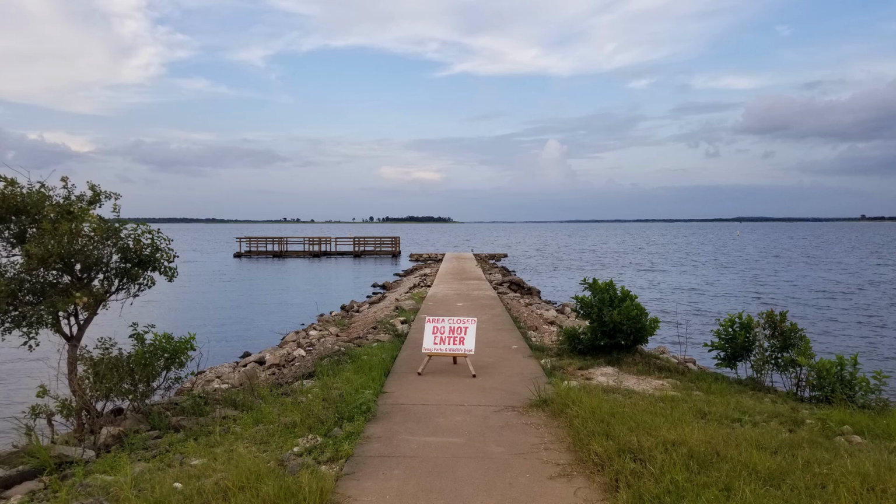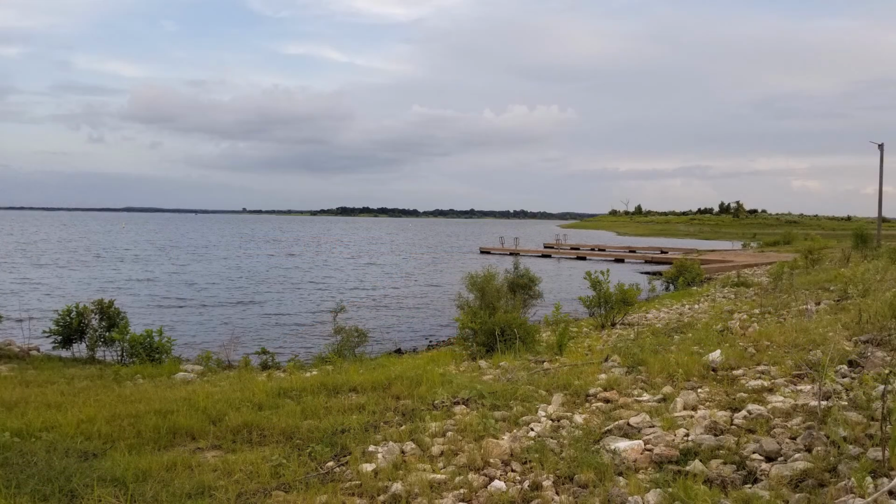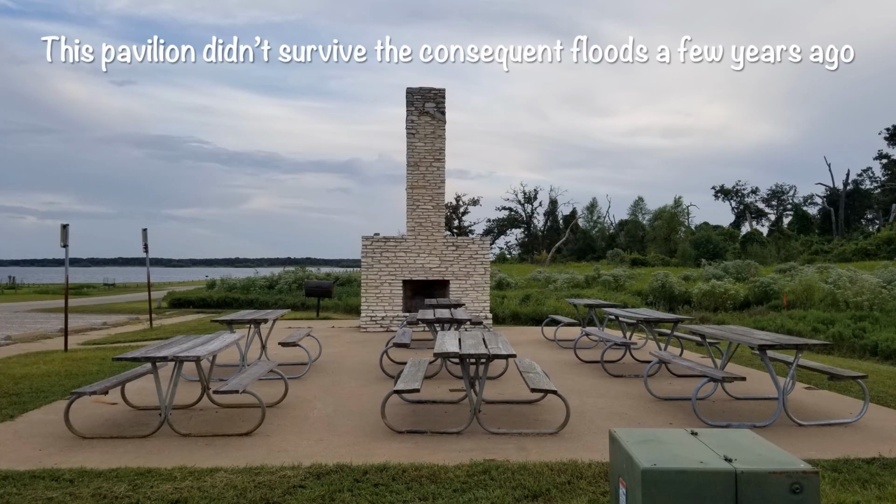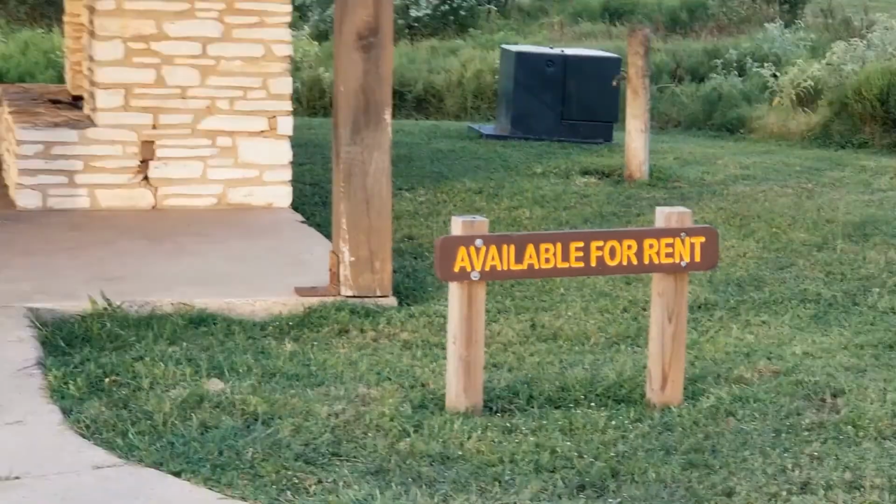The jetty and the fishing pier are closed right now due to the subsequent floods that they've had. There's actually no floorboards in that fishing pier. But the boat ramps are there, so I think those are still in use. But the lake was real quiet, so there was not a lot of activity. This particular pavilion did not survive the floods, but it was one of the ones that you could rent for day use.